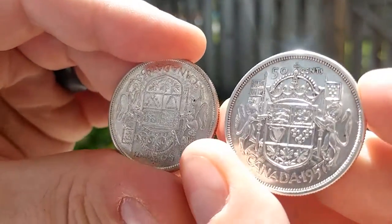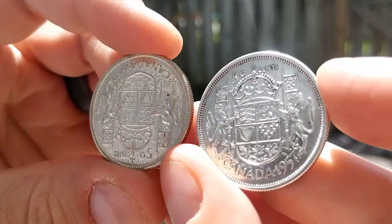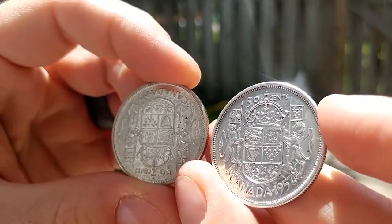So got a bit of a glare here. I'm having a hard time seeing, but I know the camera's working.